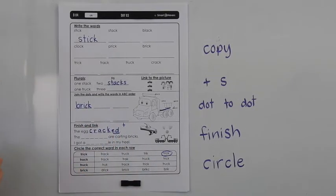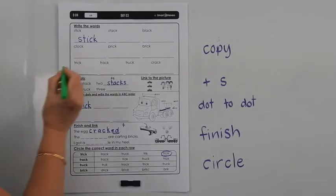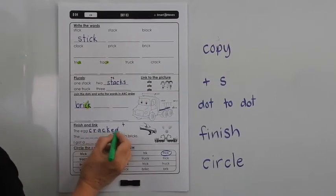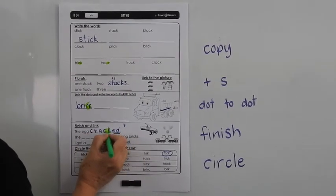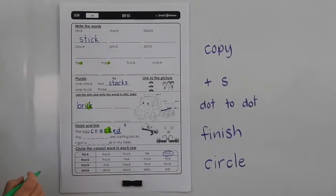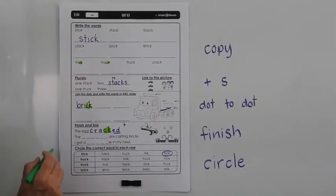You can finish all of that on your own, and if you finish early, you might have time to go back and colour the CK. Wherever you see it on that page, just highlight it. And see who finds the most CKs for the kit sound on that page in your group.